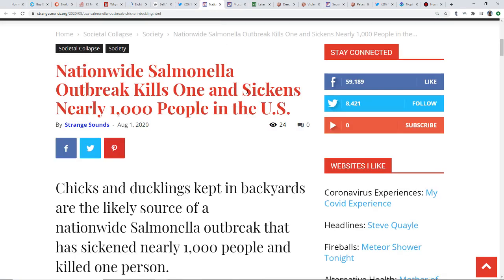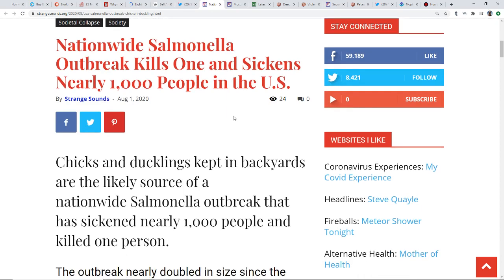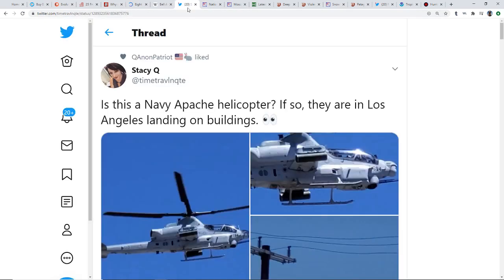And we have a nationwide Salmonella outbreak, in case you haven't heard. Kills one and sickened over 1,000 people in the U.S. That's really, really sad. And they're blaming it on backyard chicks and ducklings. And think about what so many people are going to have to do now. I mean, we're going to have to be self-sufficient, grow our own food. And a lot of people are choosing to raise chickens and use them for eggs and or meat, and ducks as well. And so they are saying that's probably due to an outbreak caused by basically people that are homesteading and trying to support their families.